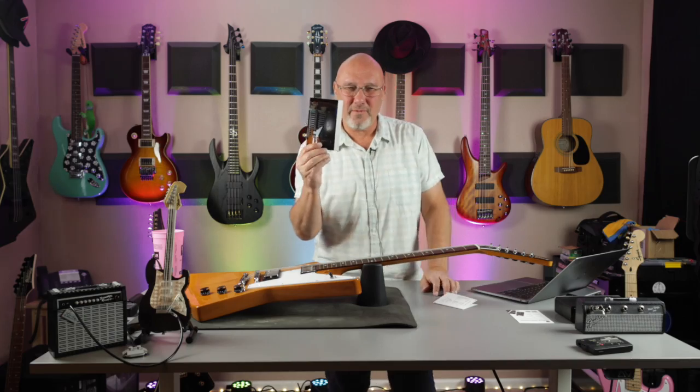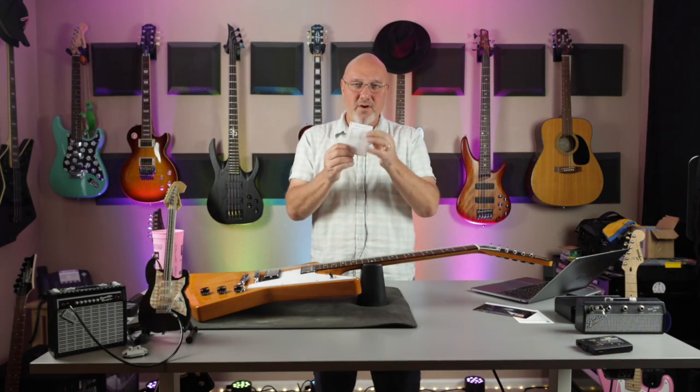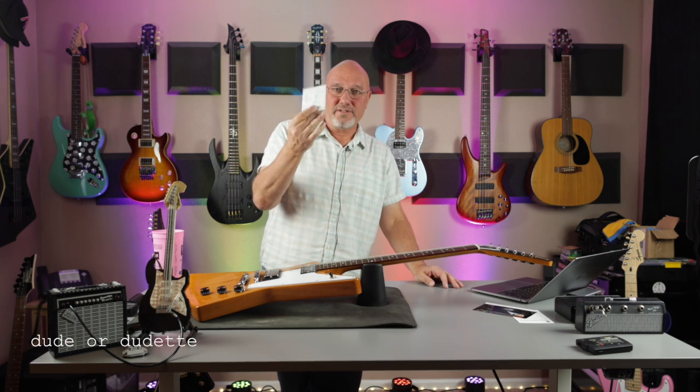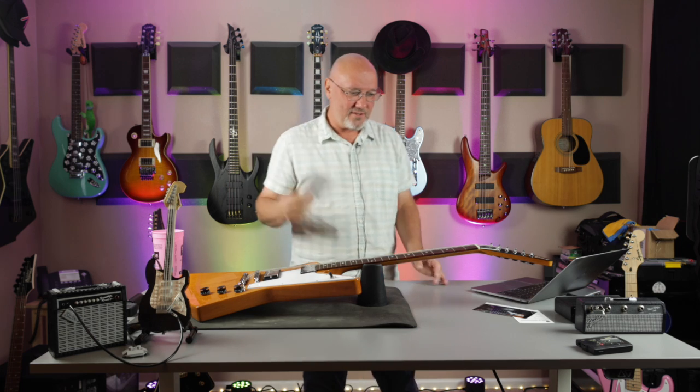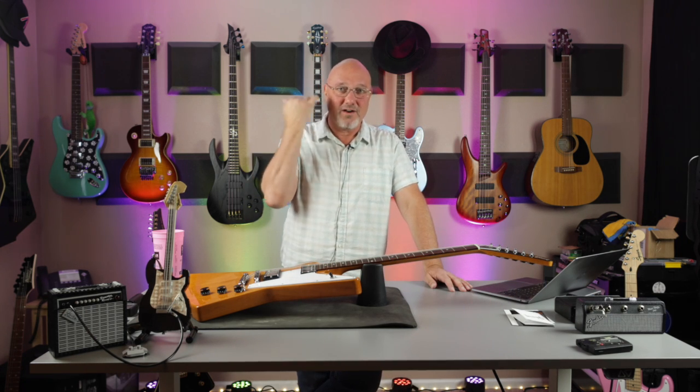This picture came with it. I think, unless I'm wrong, this is a picture of this guitar at the factory after it came off the line and was being inspected, because they also show all the check marks for everything that was checked on the guitar. So yeah, you can tell it's been through the whole inspection process. A real dude in real Nashville, Tennessee actually went through and checked the whole thing out. It's some nice touches that you don't get with a $150 guitar from Indonesia.